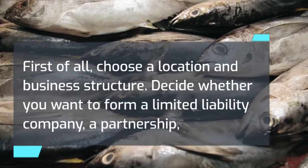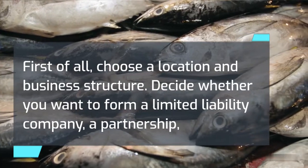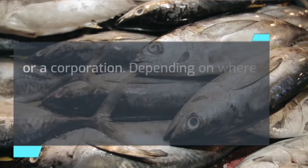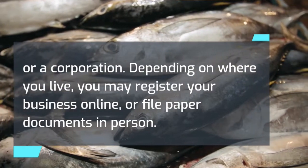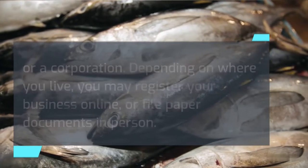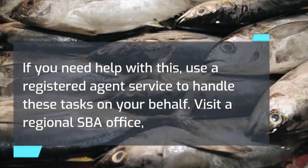First of all, choose a location and business structure. Decide whether you want to form a limited liability company, a partnership, or a corporation. Depending on where you live, you may register your business online, or file paper documents in person. If you need help with this, use a registered agent service to handle these tasks on your behalf.